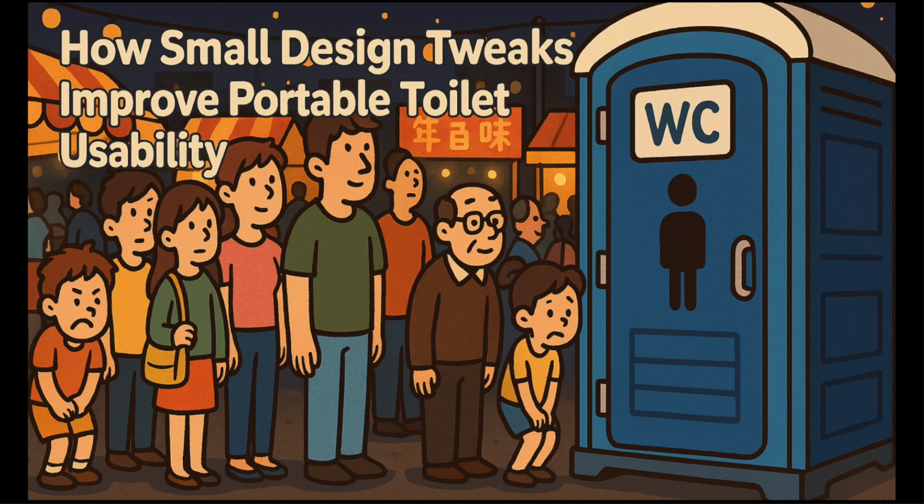Okay, so today on the deep dive, we are going into some pretty uncharted territory, I think, for most people. Oh, is that right? Yeah, I think so. I mean, we're talking about portable toilets. Really? Wow, that's pretty specific. It is. But believe it or not, there's a fascinating study from Taiwan that takes a deep dive into the design of unisex portable toilets.